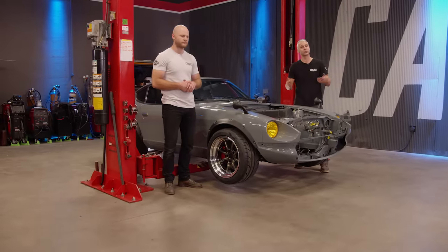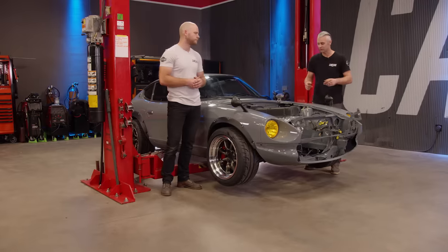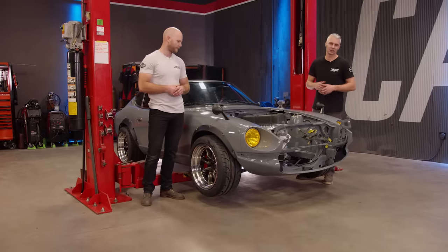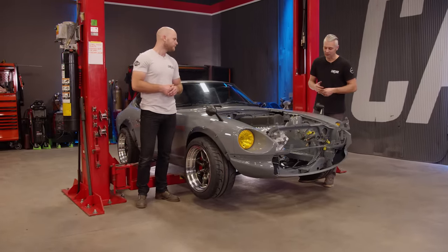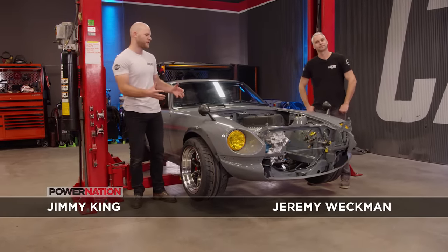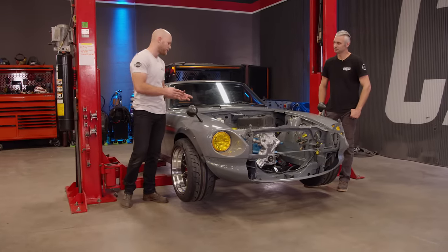Now, to pay homage to the new Z, we decided to paint this car a bold color. This is Boulder Gray. Now, it's not a new color to Nissan, but it is a color that you can find on the new Z, and we think it just matches our car and fits it perfectly. And obviously this car is really far along into the assembly process. A couple of small details we want to share about that.